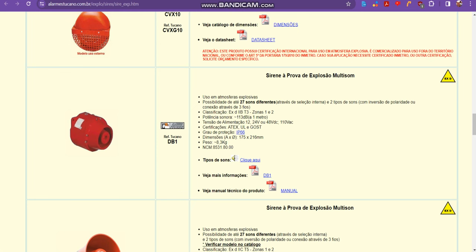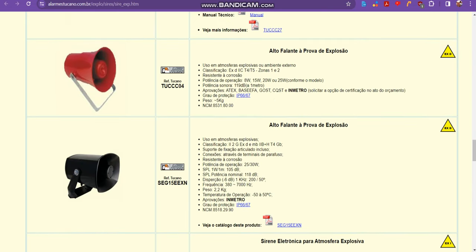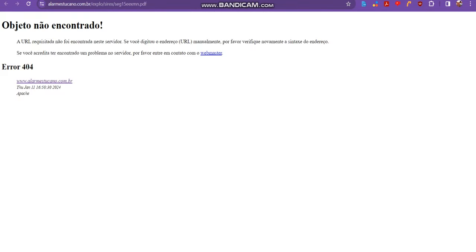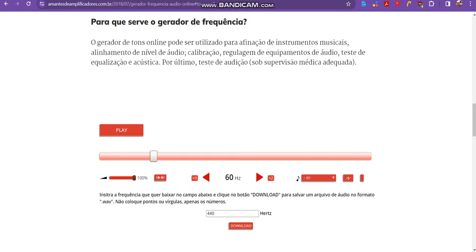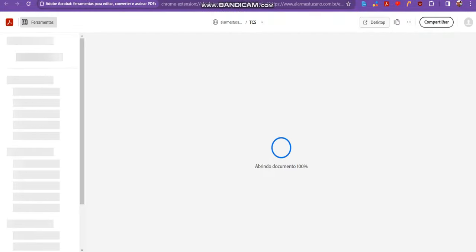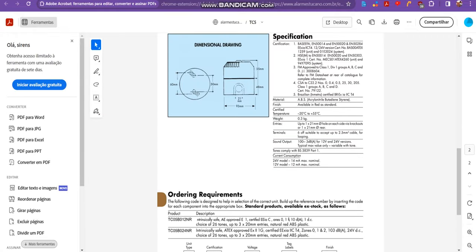Okay, I have this siren here, and this one has the same siren with the same sound, but louder. I have this speaker here, and it's supposed to have information, but the link is broken. So I have this small siren here, TC5, which has information about them. Let's go check out what the tone of this siren is.